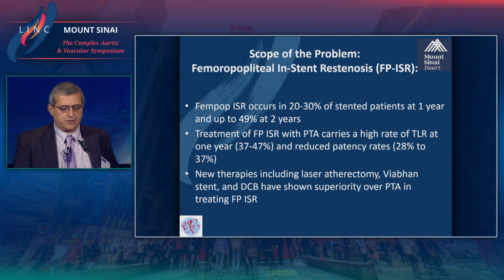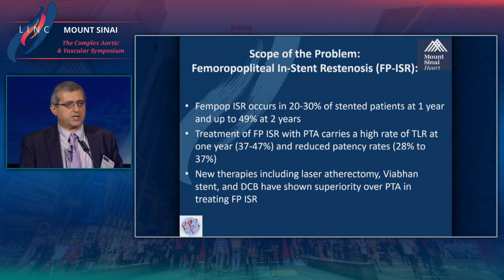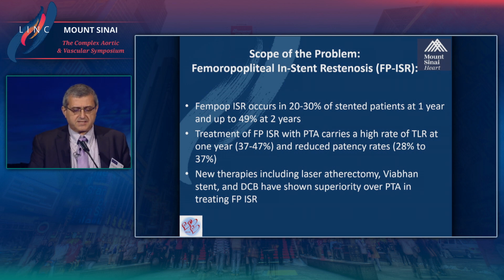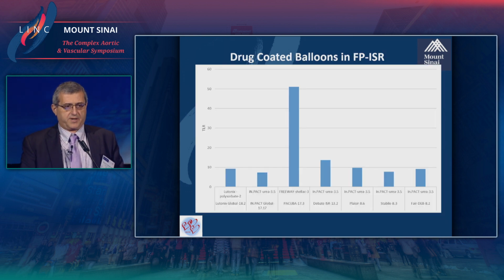PTA is essentially an outdated mode of treatment. The recurrence rate is extremely high. Patency can be as low as 28% actually at the end of 1 year. So new therapies, laser, atherectomy, Viabahn, stenting, DCB have shown superiority over PTA in treating femoropopliteal ISR.